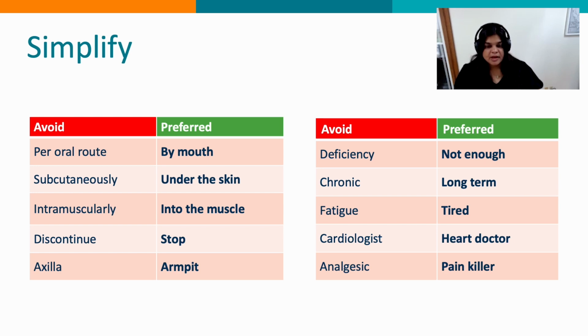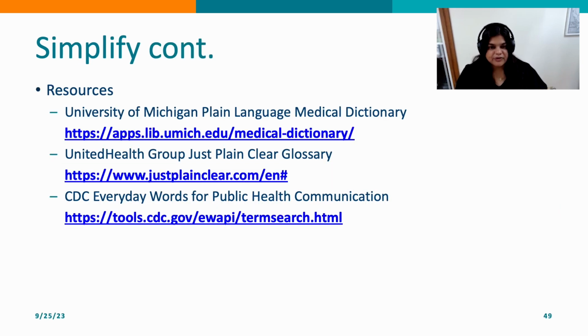And I do want to recognize that it is difficult to do that. Once you've learned the language of healthcare through many years of education and training, you use those terms with coworkers. It can be difficult to simplify, especially when you're talking about a topic that you don't commonly talk about. So usually the more practice you have in a specific field, the better you are at breaking down complex health information.